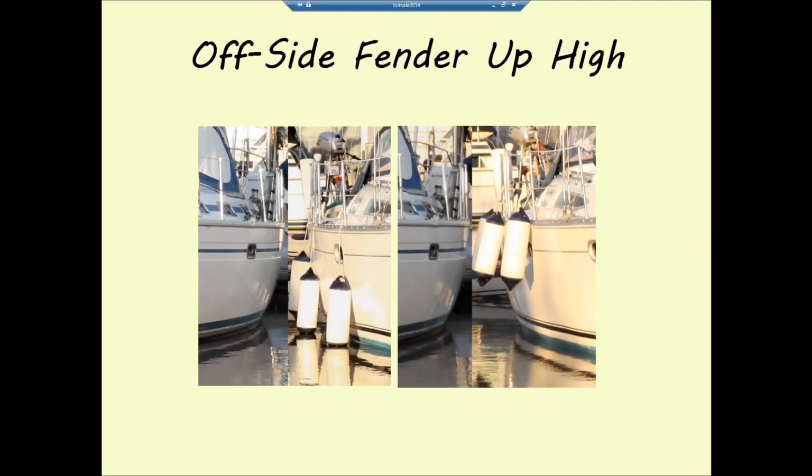So on those offside fenders, don't put them down where you're normally used to for docking. Good idea. Same thing is true if you're rafting. You're going to want those fenders up at the toe rail level. And on power boats, it may or may not be at the toe rail level. You could be up pretty high. You're going to have to more or less just look over at the boat next to you and put the fenders at the level that is the widest spot on that boat so that you can protect your boat.